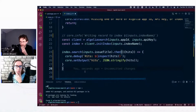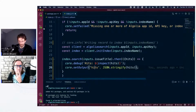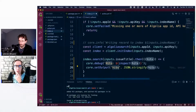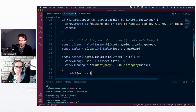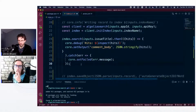So yeah, we don't want to call it hits. Well, yeah, let's just call it, what do we call our output? Something body, comment body. I forget what we called it. You can look in the, yeah, it's unfortunately action closed out. Action comment body. Yeah. I mean, it's not what we want yet, but it's fine. We want these things to run self-contained right now anyway. Yep. And then this is on a catch. We want a catch for this as well. Set failed.